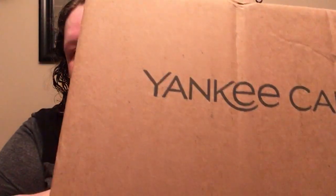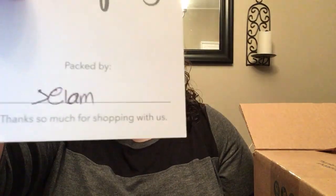Anyway, Yankee Candle, they had a $1 sale, so I got in on that. Let's see, Live Life Simply, packed by whatever that name is right there. So thank you, whatever your name was. And then it gives some directions on using the stuff. So let's get into it. Maybe they gave us some coupons. Probably not. No, they just gave.